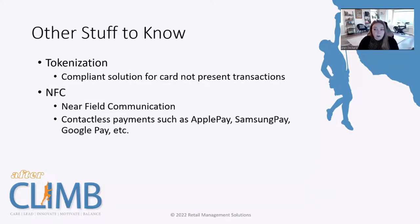A few other things to know before we move on. I want to talk about a couple more key concepts. First one is tokenization. Tokenization is how you securely keep cards on file and process card-not-present transactions. If any of you have a Rolodex of credit card numbers or an Excel spreadsheet or whatever else, that's a big PCI compliance no-no and could result in fines or, again, even the loss of your ability to accept credit cards at your pharmacy if you were to experience a breach. The solution is to create tokens.